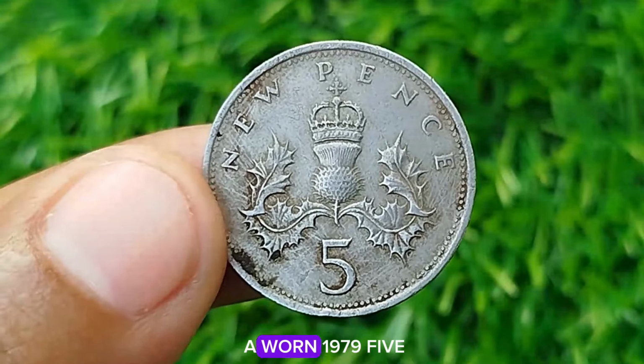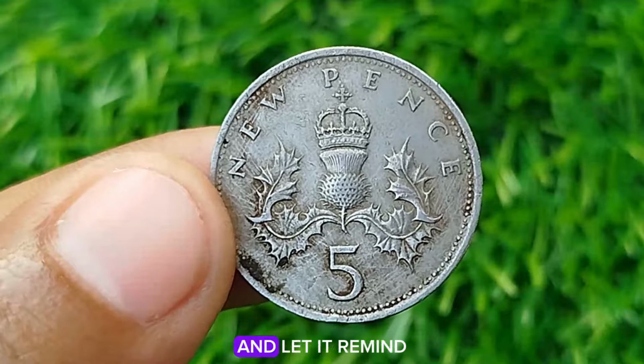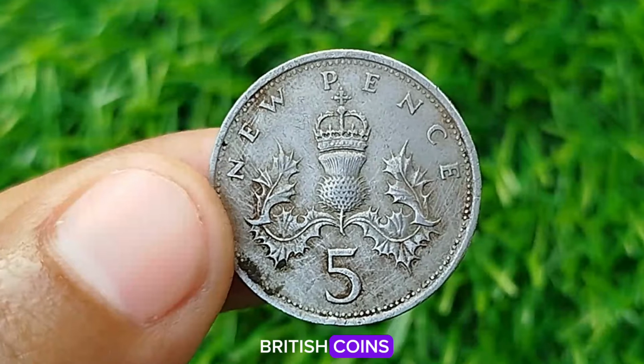So, if you've got a worn 1979 5 pence lying around, don't toss it aside. Polish your knowledge instead, and let it remind you of the fascinating journey of British coins through the decades.